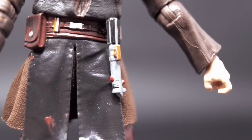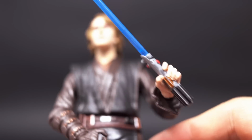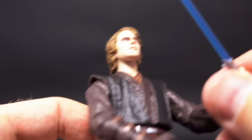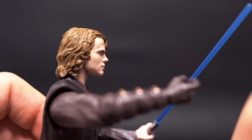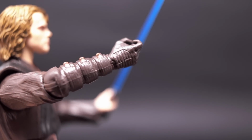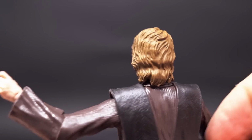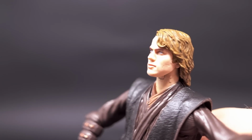Of course, the blade detaches, as does most Black Series lightsabers. And of course, this is Episode 3, so he's got his robotic hand. So overall, very excited on this one.